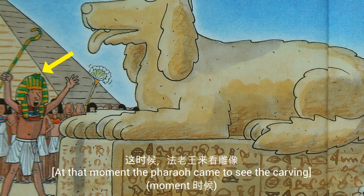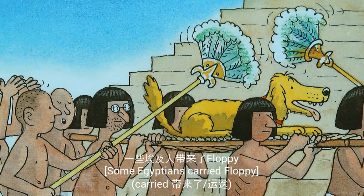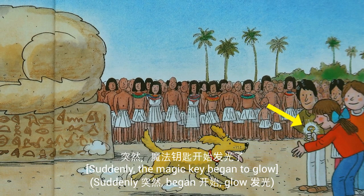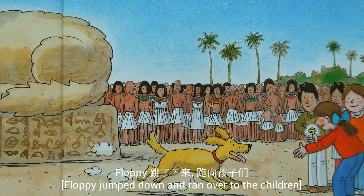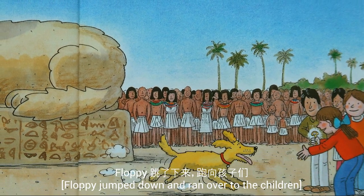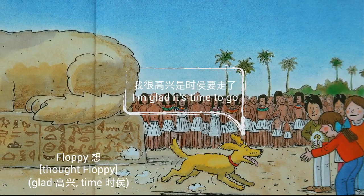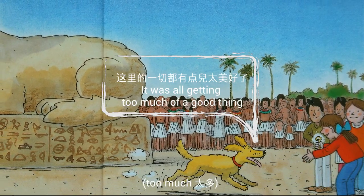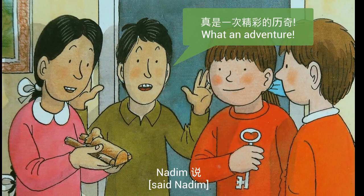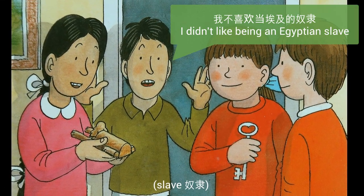At that moment, the Pharaoh came to see the carving. Some Egyptians carried Floppy. Suddenly, the magic key began to glow. Floppy jumped down and ran over to the children. "I'm glad it's time to go," thought Floppy. It was all getting too much of a good thing. "What an adventure," said Nadim. "I didn't like being an Egyptian slave."